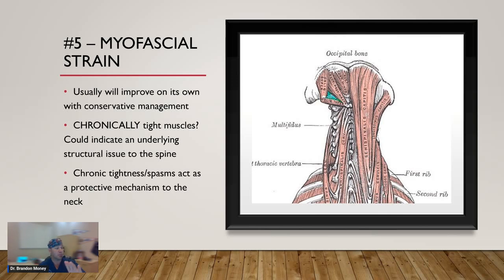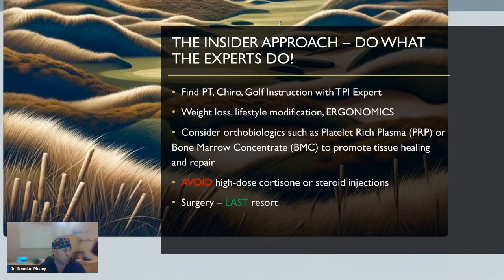Okay, now we've identified the top 5 commonly seen neck injuries in golfers. What on earth do we do? Okay, so this is what the insiders do. This is what I do. This is what all the experts do. So especially if you're a golfer, you find somebody that is an expert with TPI. And so that way they've had the additional training and education so they can correlate what's going on with your golf swing with what's going on with your body.